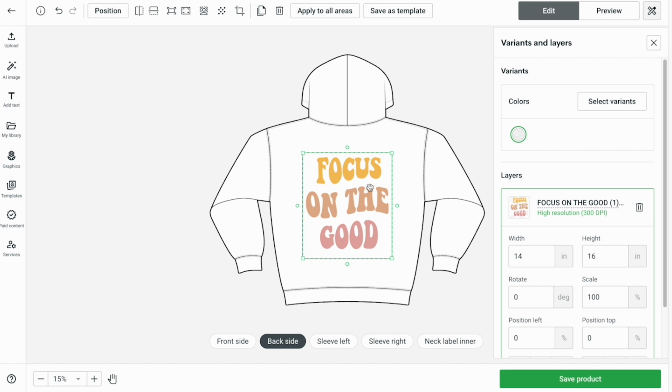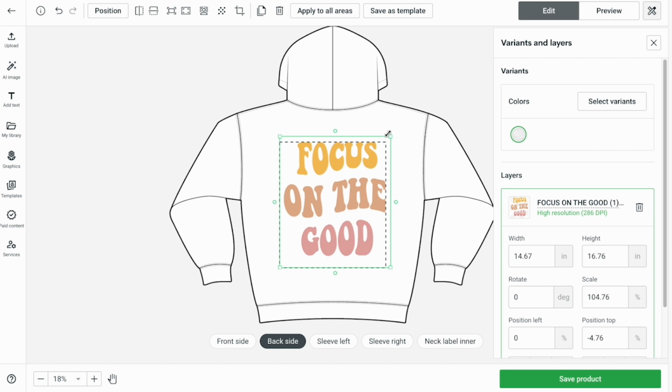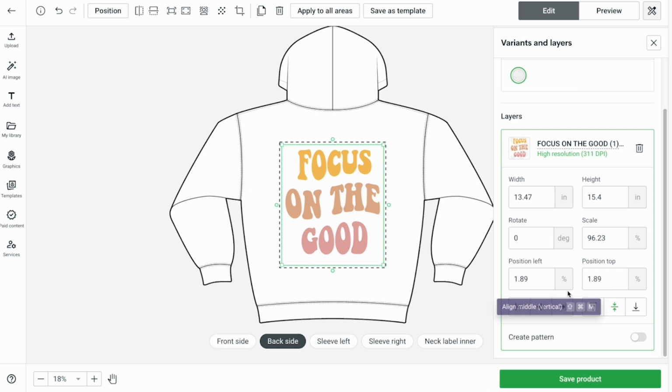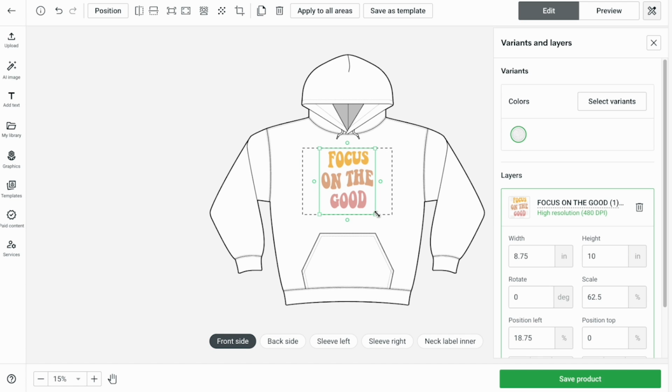So I just went ahead and dragged and dropped my design directly onto this hoodie virtually. And here I can change the size. I can even go down here and create patterns of it if I want to, depending on what type of product I'm selling. And I can use these to center it and make sure that it is going to be printed correctly, because anything that you create right here is how Printify will print it. So please be aware of that when you are placing your design on your product.